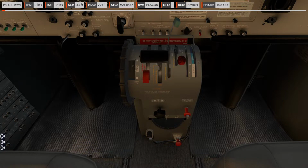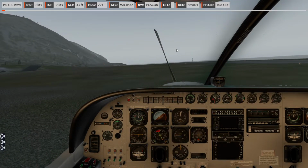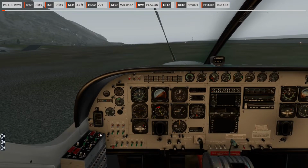And we're going to do a fire check real quick on the engine. So the battery switch, folks, is right here. Turn that on. Click the red button. You should get a red light on this one right here. One last check. And now let's do the full annunciator check.